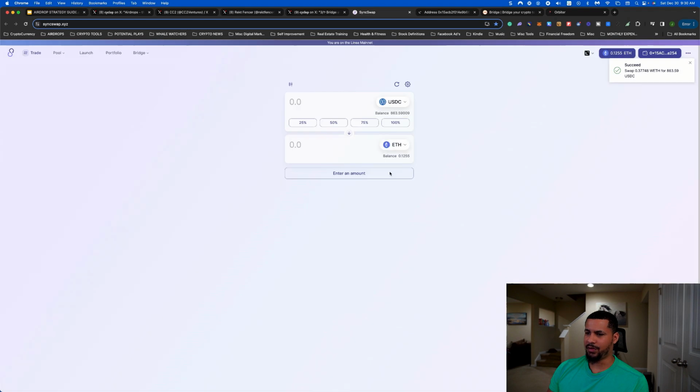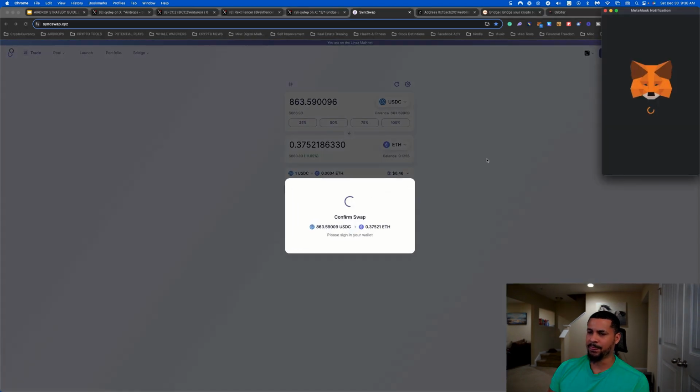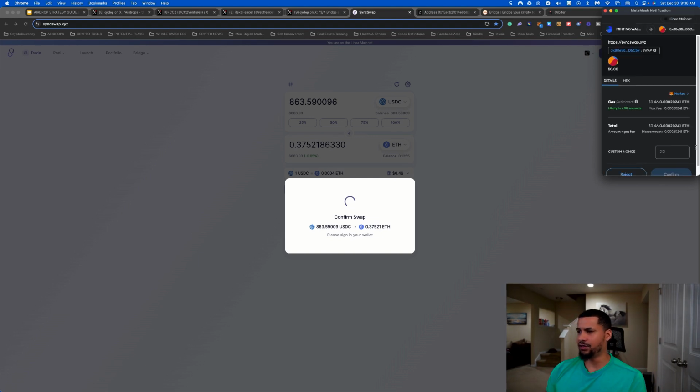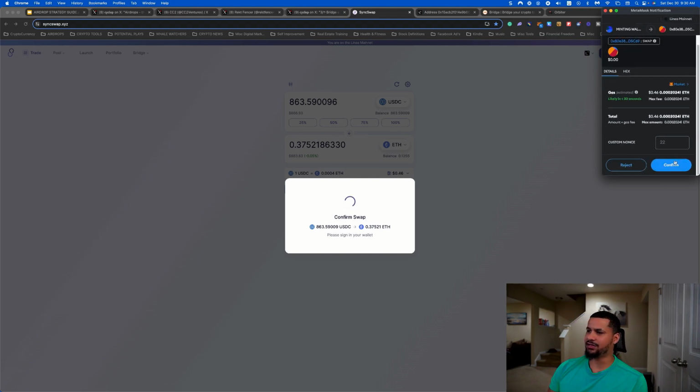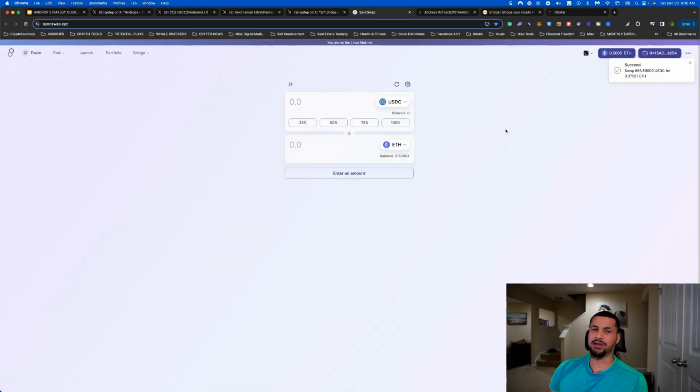All right, so I'm going to go back over into Ethereum. And what I'm going to do is just swap this over back into Ethereum. And this is just a rinse and repeat process, y'all. Make sure that you're getting at least 10 transactions doing this. And make sure that you leave at least $10 to $20 inside of your wallet, if not the whole balance that you have that you're farming with. So that way you can come back and perform these transactions again, okay?